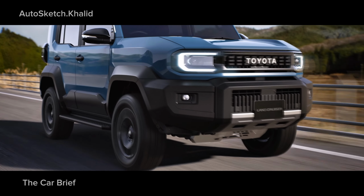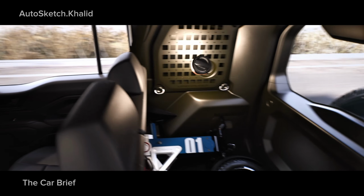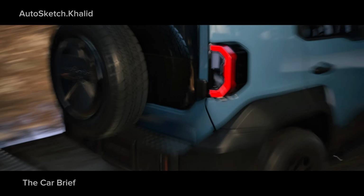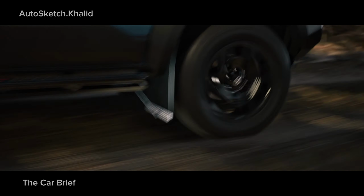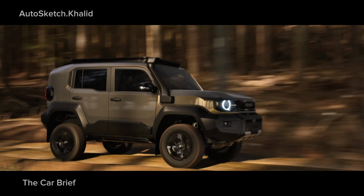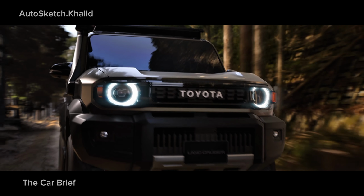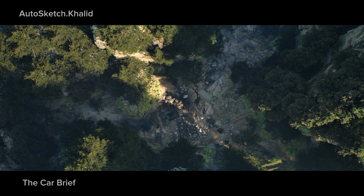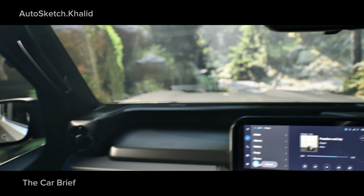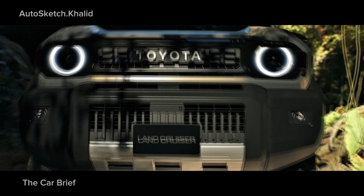Second, you might be wondering, since it's so small, does it actually sacrifice its hardcore off-road DNA? Well, absolutely not. It boasts wheel articulation, basically keeping those tires planted over massive rocks, right on par with heavy-duty 70 series trucks. Plus, the interior's low-set cowl and horizontal instrument panel are specifically designed to give you instant, clear visibility of your vehicle's angle and the rough terrain right ahead.